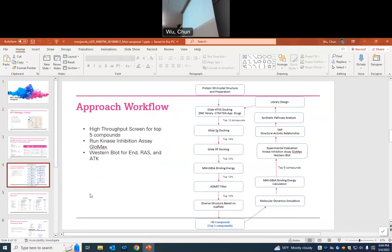So this is the workflow. We had the 3D crystal structure, the high throughput virtual screening, and Glide docking. We got down from 12 compounds to 5 compounds, did molecular dynamic simulations, and from here we'd like to continue experimental evaluation. I suggested doing the kinase inhibition assay, GloMax, and a couple of Western blots, which I'll show later.